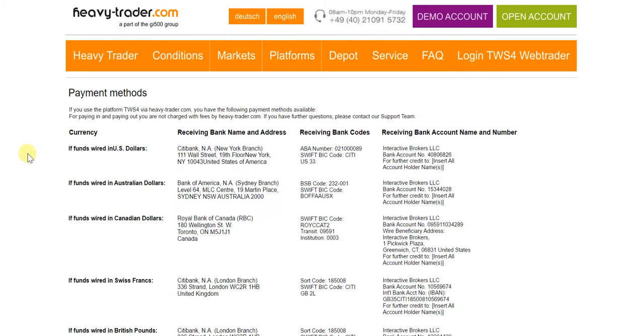Here you can see that Heavy Trader's done a great thing, that as far as using its TWS4 platform, there are all these different payment methods available, whereby no matter where you are in this world, you can easily wire funds. So let's say you're in the US and you're wiring funds in US dollars. In fact, beyond your own geographical location, it's the currency in which you actually wire the funds, that's what matters.